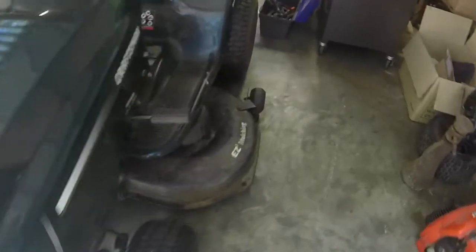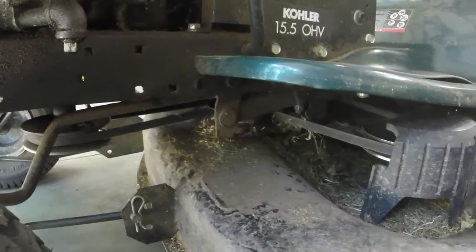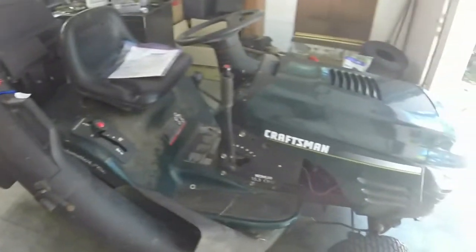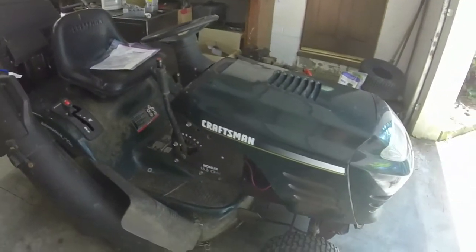This isn't a 12-gauge steel deck. It's just the Easy 3 mulching deck. It's a little bit dirty under there, but, you know, you can't complain about it. The guy's been cutting grass with it. We'll check the blades and stuff here in just a second. The reason why he traded it in is because he said he was kind of done with it.